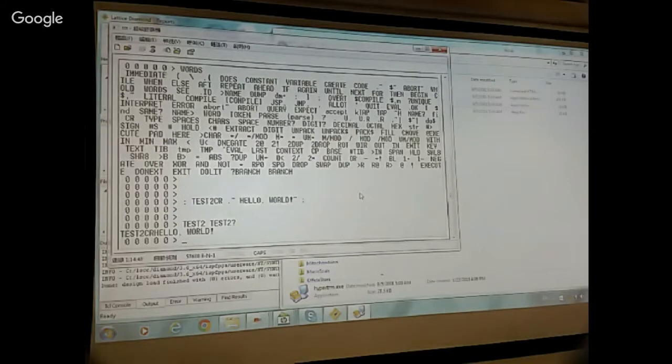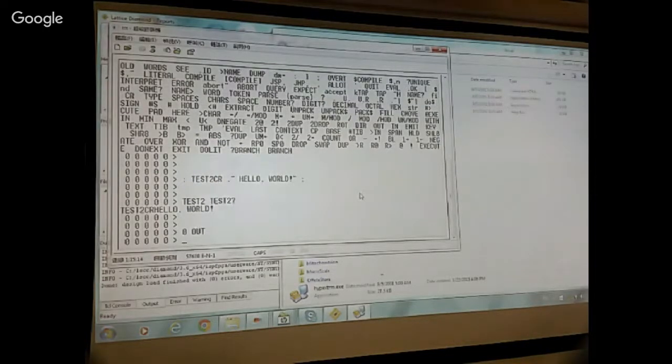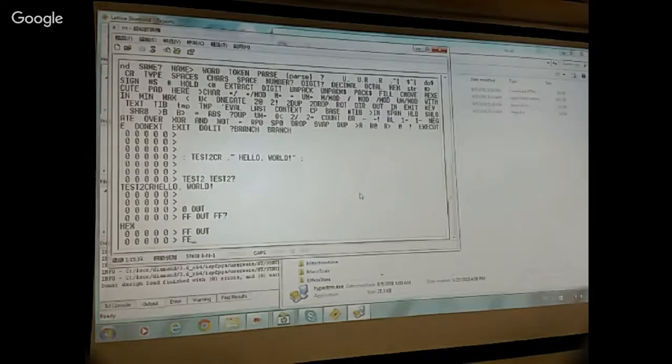I think the more interesting is, of course, the LEDs. Let me see the LEDs. If I do the 0 out, it actually turns everything on. If I say FF out, it turns everything off. Oh, sorry, hex. FF out. Okay, and FE out.